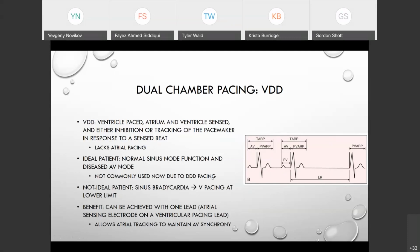We don't really use this anymore because this is not going to maintain your AV synchrony. If you have this, we're usually going to do DDD pacing, which maintains your AV synchrony and gets closer to physiologic pacing. The not ideal patient here is somebody who's sinus bradycardic, because you can't pace your atrium, and therefore if you're sinus bradycardic, you're going to be V pacing frequently and at a lower limit. Chronic RV pacing is unhealthy for the heart, and you're just V pacing at a lower limit. The benefit here is you can get away with this with one lead. They make leads that have sensing capabilities in the atrium as it courses through the atria into the ventricle. That is one of the benefits to having VDD pacing.